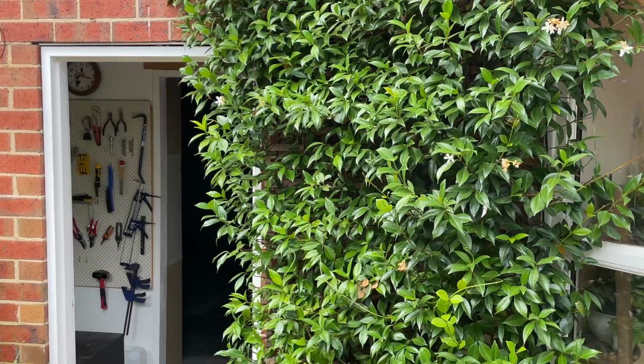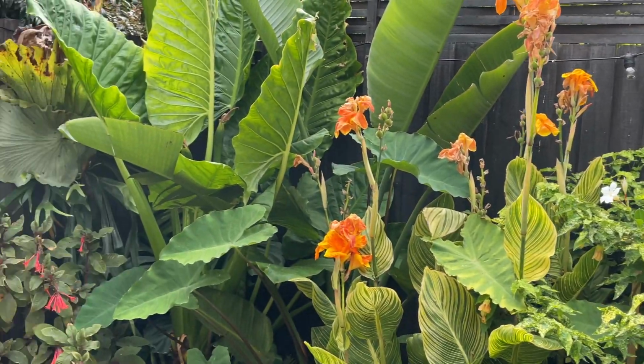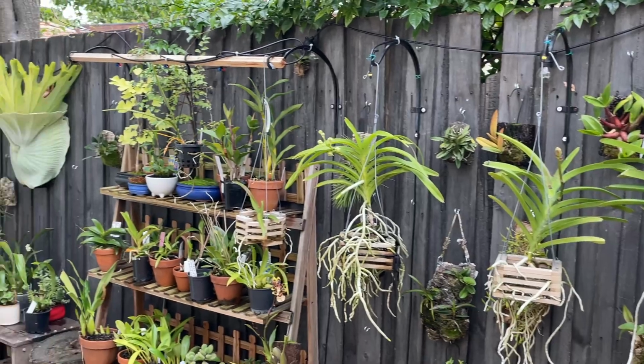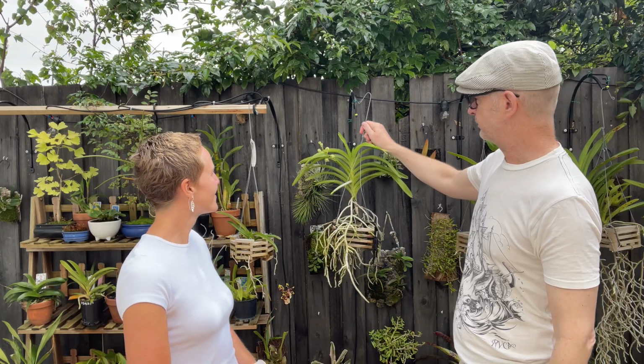You heard it here. So to give you context, viewers, again, this is north facing. So it's a north facing courtyard garden. Obviously, again, we're in the southern hemisphere, which means this is sun drenched. If you're in the northern hemisphere, it would be the equivalent of a south facing courtyard. The thing that I am gobsmacked about is your Vandas just swinging in the breeze. Can I unhook that one? Of course. And look at that flower spike.